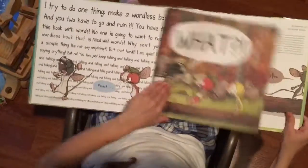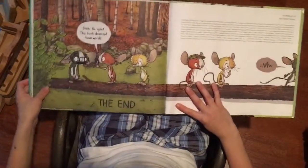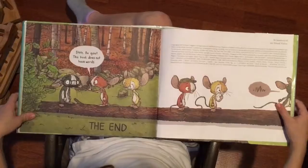Psst. What? Be quiet. This book does not have words. The end.